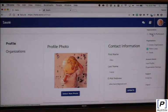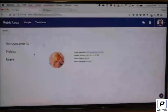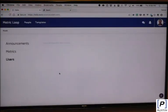So anyway, back up here at the top, I just have a little thing here where the developer kiosk was actually replaced with a back to my account. So I do that. I log back out, and then I'm just here again. And that's a really quick walkthrough of the stuff that Spark offers and has given us the ability to develop this quickly and launch it and get it out there.